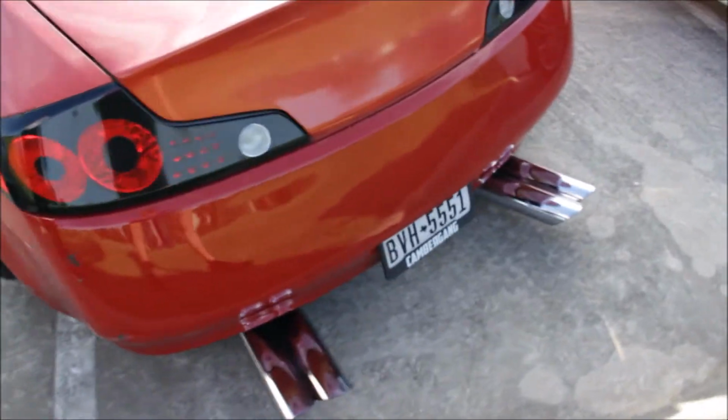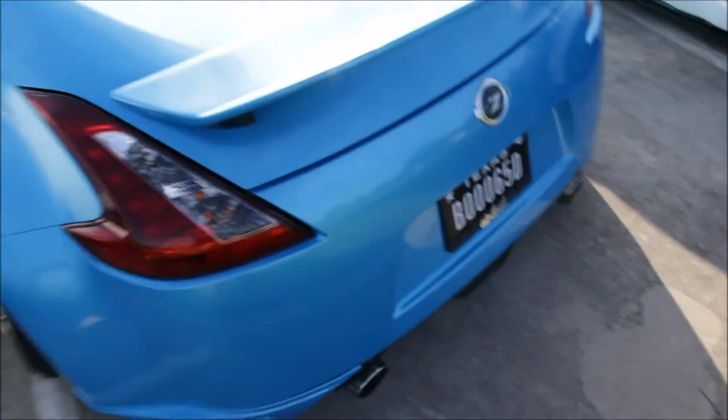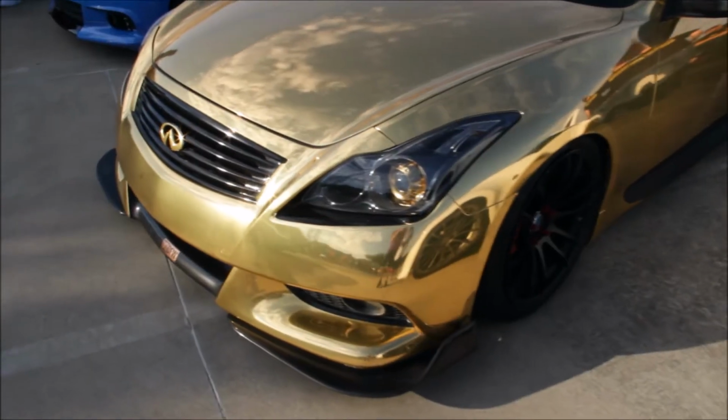This exhaust is insane. This is probably my favorite car here so far. This color is so nice. This blue is perfect. I saw this in one of my last videos.